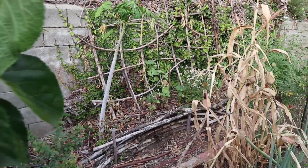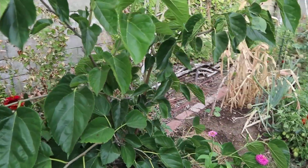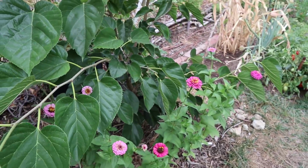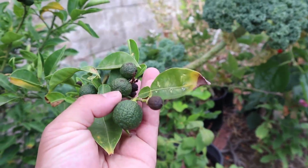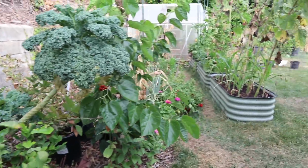Another heat-loving plant is the Pakistan mulberry, and it's thriving under the present conditions. The leaves are never bigger than this before. Down below are zinnia, another type of plants that like the heat. Our yuzu is doing well despite some fruit being turned black.